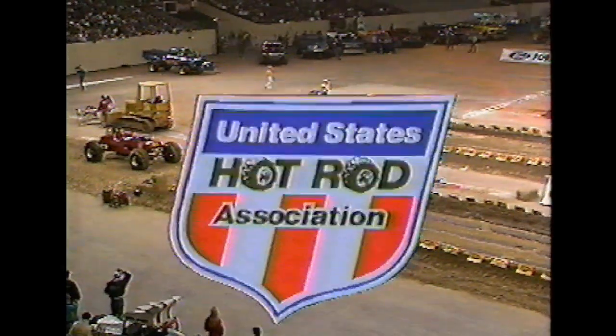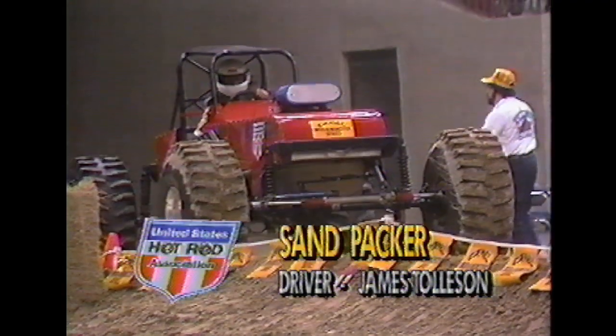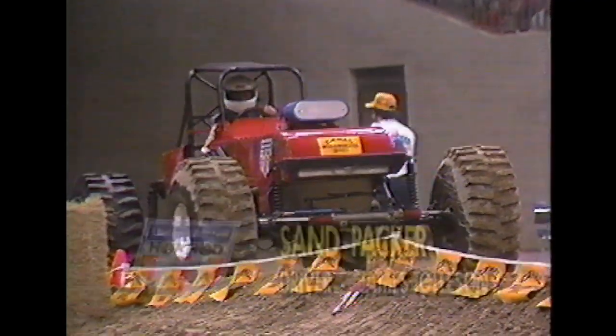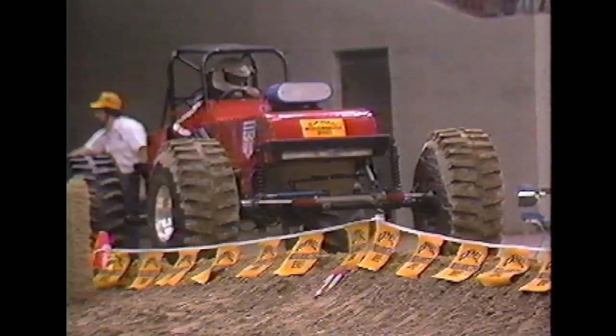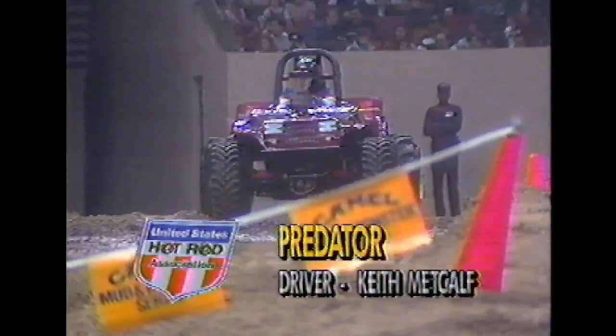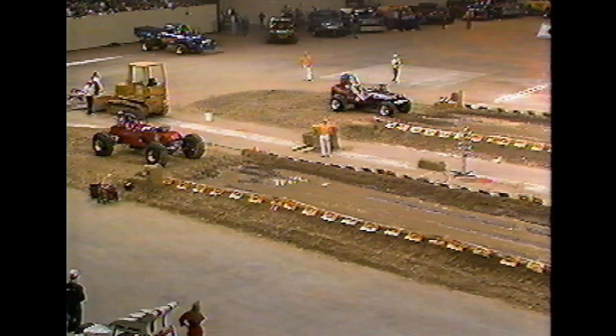Welcome back to the Superdome in New Orleans, Louisiana, as we get ready for the qualifying round of the U.S. Hobbit Association Super Modified Mud Racers. First pair of machines rolls to the line. It's going to be the Sandpicker, driven by James Tolleson from Bivens, Texas. Long-time racer, been in this a long, long time. He'll be going against Keith Metcalf from La Place, Louisiana, with his Jeep. Pair of Chevy-powered machines on the line ready to go as we go into qualifying. They're looking for the fast 4 machines to come back for the Camel Shootout.